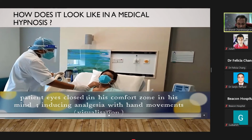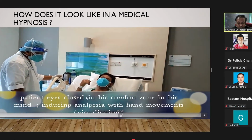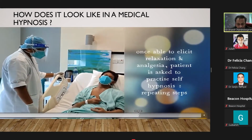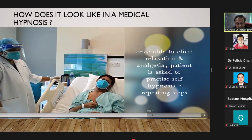And once he's comfortable with it, he's confident with his self-hypnosis skills, then we bring him down to the operating room. So he's asleep now, he's comfortable. So in the operating room, this is how it looks like.